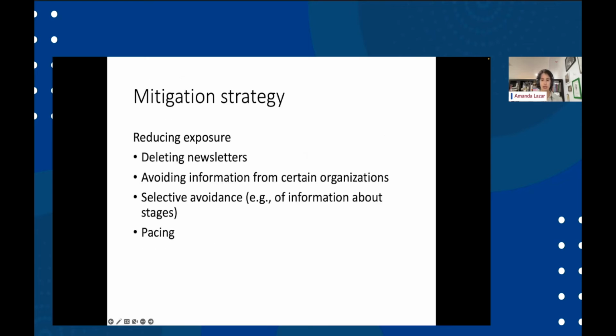One strategy was to reduce their exposure. So they deleted newsletters entirely before they even read them. They avoided information from different organizations that they found to trend more negatively. They also engaged in selective avoidance. In other words, they chose kinds of information that were particularly harmful to them and avoided that.